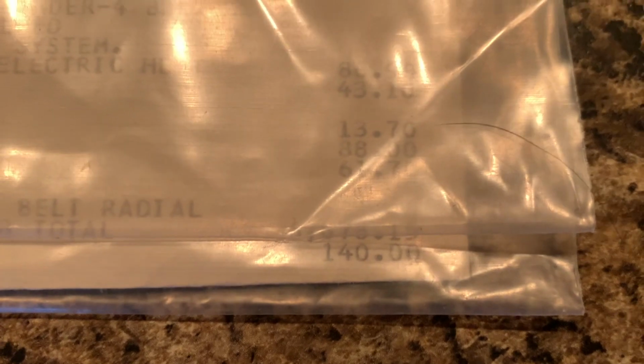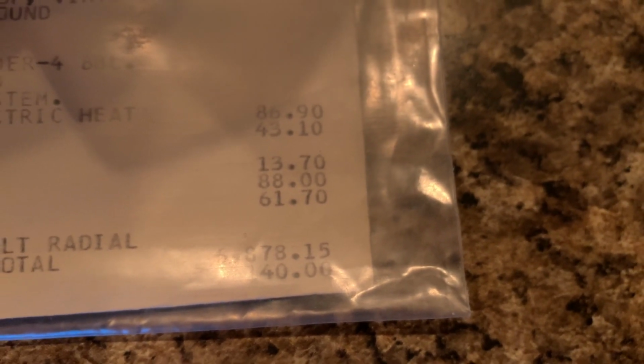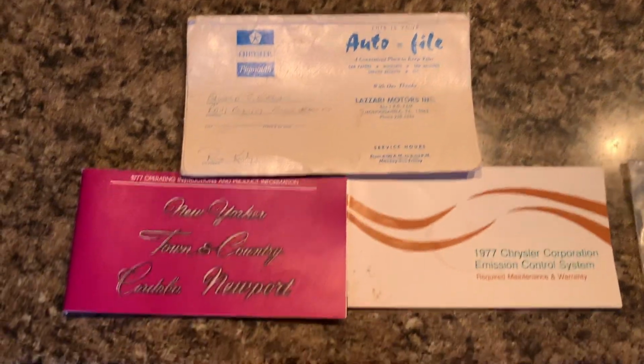See if you can see that. Here's some of the options that the car was optioned with. You can pause it and read them if you'd like. If you can see that, the final purchase price was $6,878. There it is right there. Now I'm sure that's pretty pricey back then. But there's all the paperwork I have for the car.